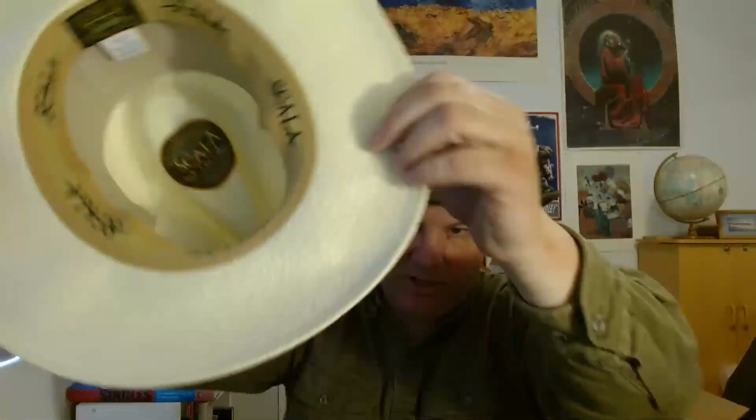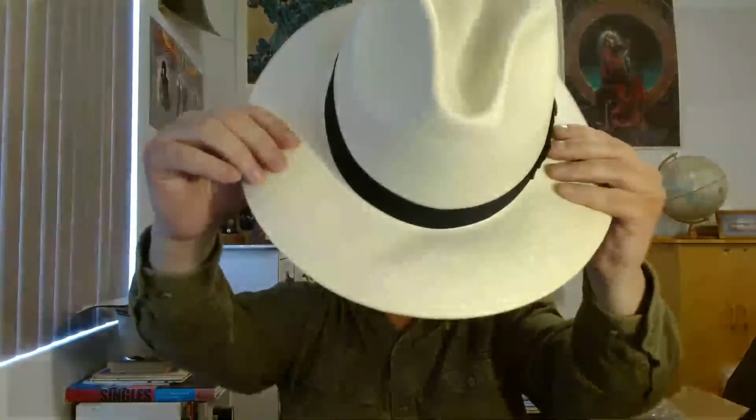That's kind of the annoying thing with straw. I don't know how much you can steam these. So they're not always in perfect shape, even if you don't abuse them and stack them with 5 other hats. Like, I literally just took this out of that box. You saw me take it out of that box, and it's already tweaked. Same with the Stetson one where the brim was a little cockeyed.